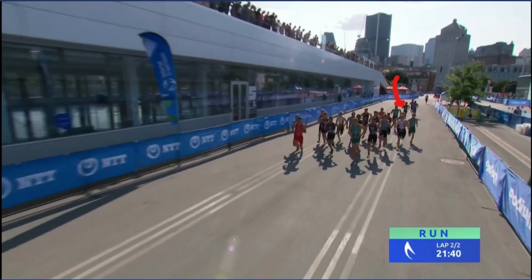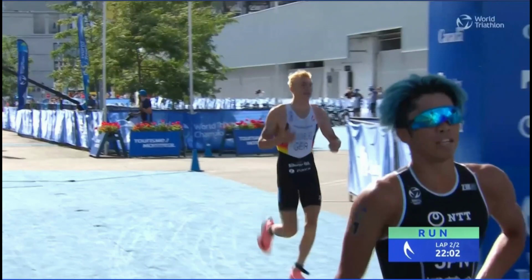A huge pack of 19 crosses the line comfortably, with Hidalgo just taking the last spot behind. Notable casualties include Jonas Schomburg and Takumi Hojo, who won Heat 1 on Friday's qualification.